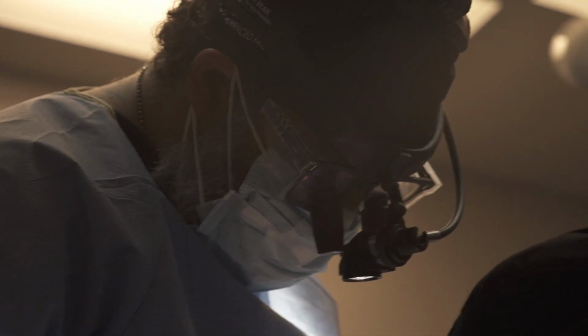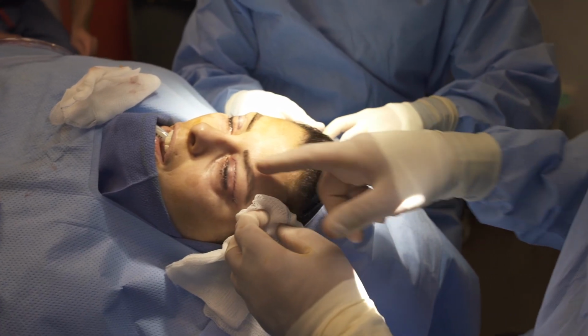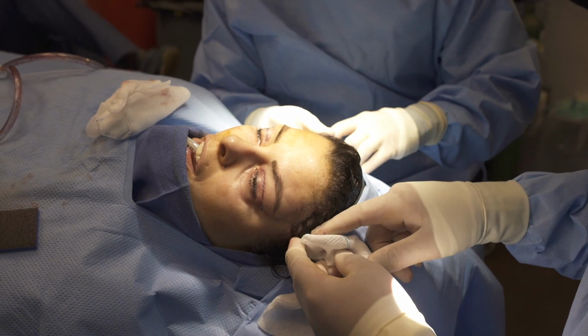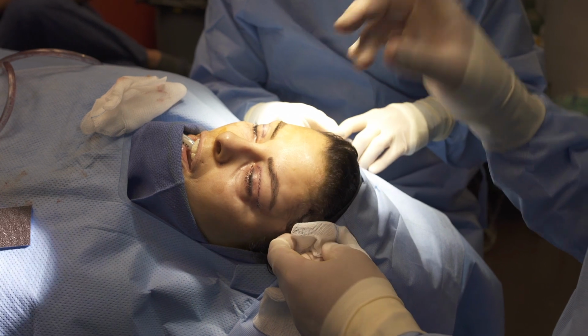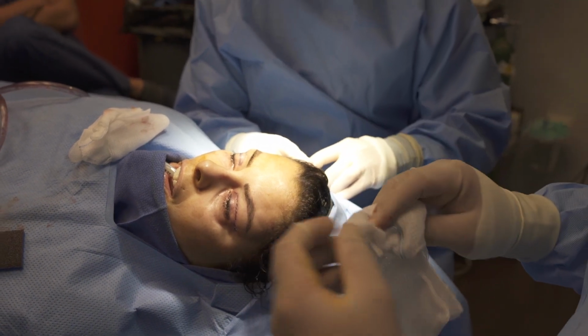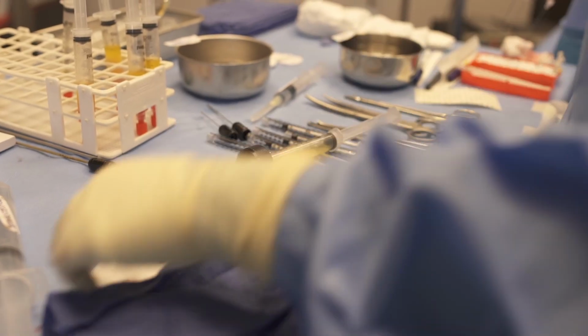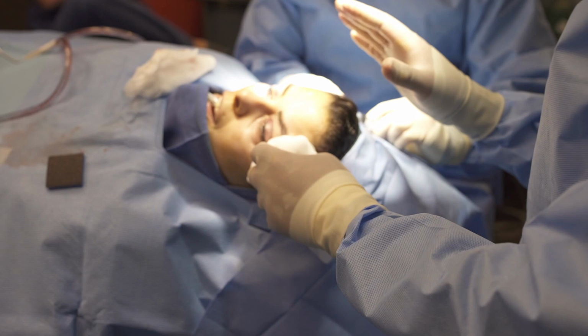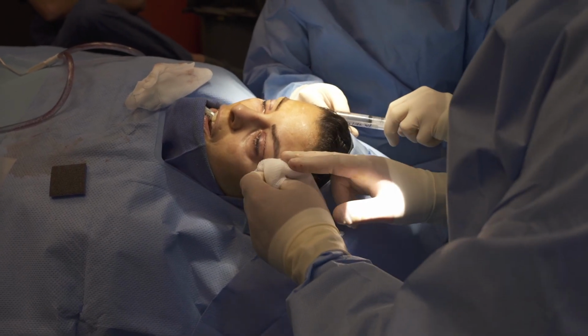All right. So right now we did the upper blepharoplasty with the lateral brow lift part. We already took the fat transfer. All right, so that's cooking. If you can see right here, it's already starting to be transferred into our little injection syringes. And then we're going to finish up on the upper blepharoplasty and the lateral brow lift on this side, just like we did on the left side.